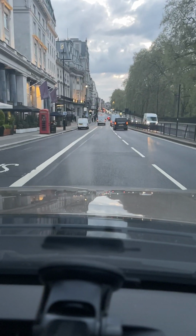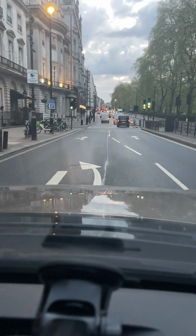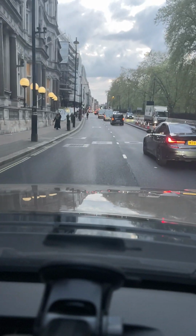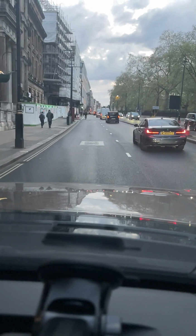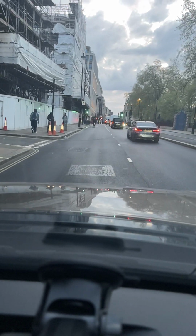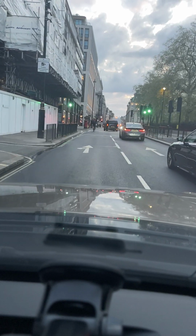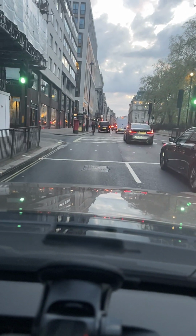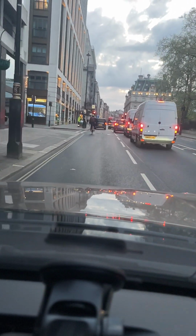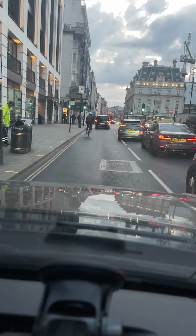So heading down Piccadilly past the Athenaeum Hotel on the left. Big development here on the left. Don't know if you know it at all, Russell. It's the Army and Navy, used to be called the In and Out Club. I think it's still going to be called the In and Out Club when it's all redeveloped. And you see the Ritz on our right hand side.